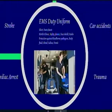So another type of PPE, probably what we do more of these days, is EMS calls. Our day-to-day daily duty uniform is made up of a uniform shirt, pants, and boots. When we're on a call in the ambulance, we'll add to that nitrile gloves, safety glasses, face shield, and always have your radio so you can call for help. This provides us protection against bloodborne pathogens, which are your body fluids: blood, saliva, and vomit. And you're going to see this most used on EMS calls, cardiac arrest, stroke, trauma, and car accidents, in addition to supplemental gear, which we'll get into later.